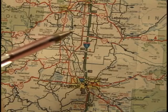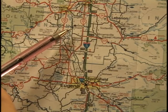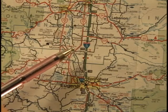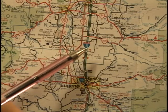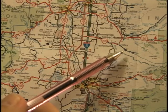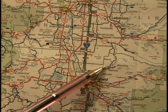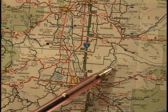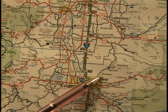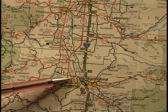On our third journey, we'll visit Tangent, Shedd, Fayetteville, Peoria, Halsey, Harrisburg, Brownsville, Crawfordsville, Holly, Kalapuya, Dollar, Mabel, Shotgun Creek Recreation Area, Wendling, Marcola, Mohawk, Springfield, Glenwood, and Eugene.